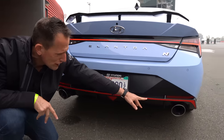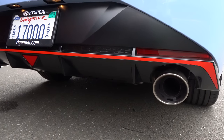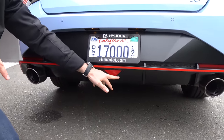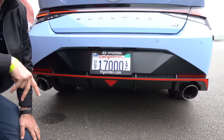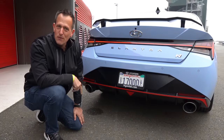Massive rear diffuser. Look at the exhaust. Large openings, nice slash cut. It's gonna give you all the pops, all the bangs that you want when you're driving, and very intricate detail with the triangular reflection on the bottom. But why don't we go ahead, let's pop the hood and see what's powering our Elantra.